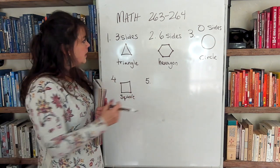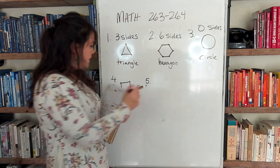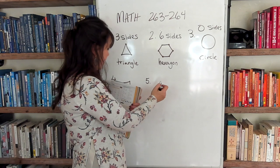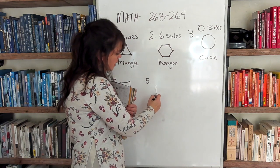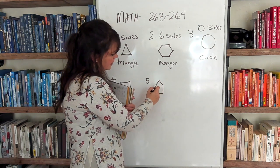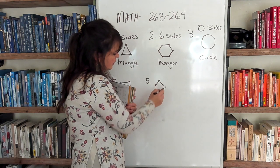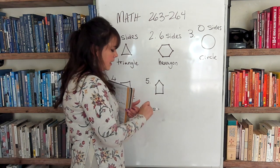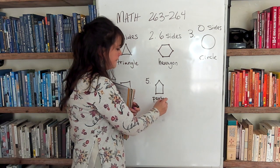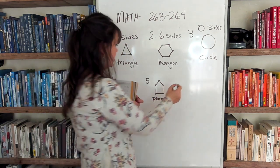Okay, so you're going to continue doing that, following the instructions and drawing each one. Let's just keep drawing them together, okay? The next one says 5 sides. So we'll say 1, 2, 3, 4, 5. We can make the circles at the points or at the corners, and then we can write the name pentagon. Penta means 5. Pentagon.